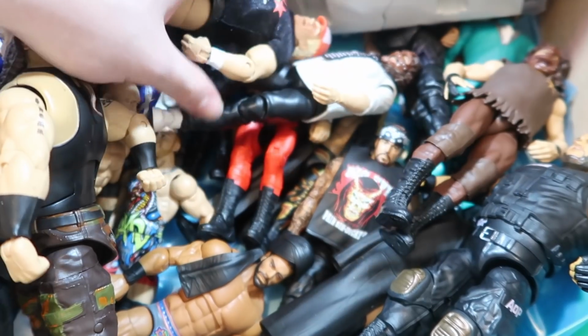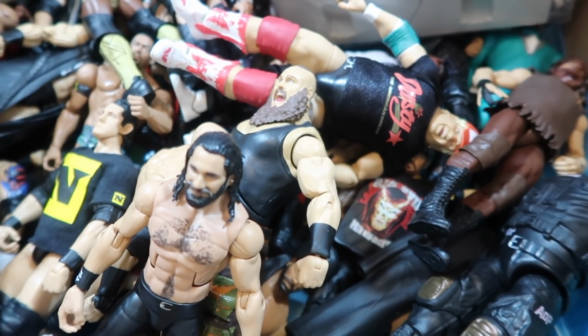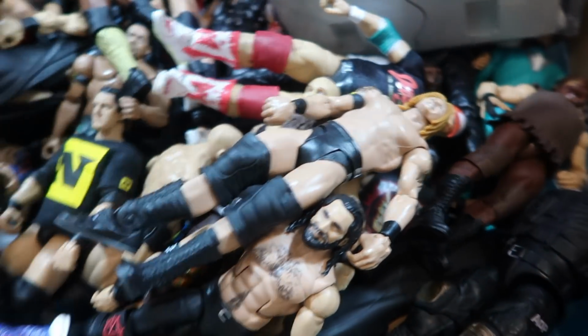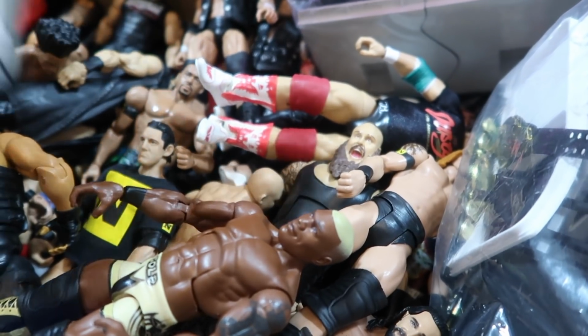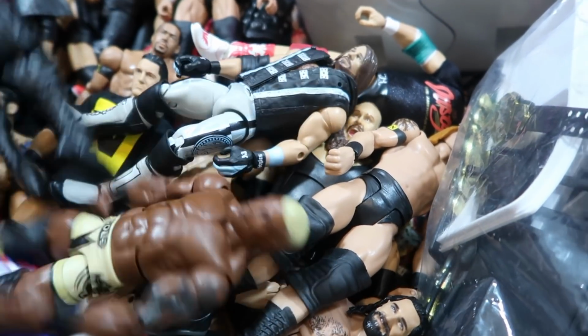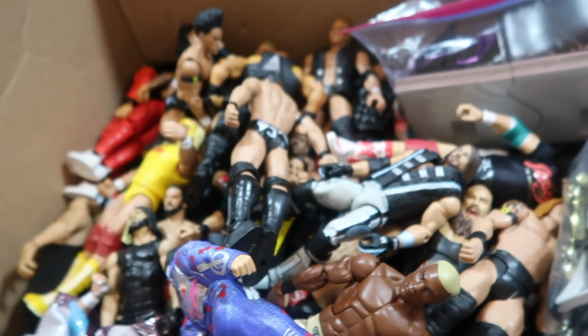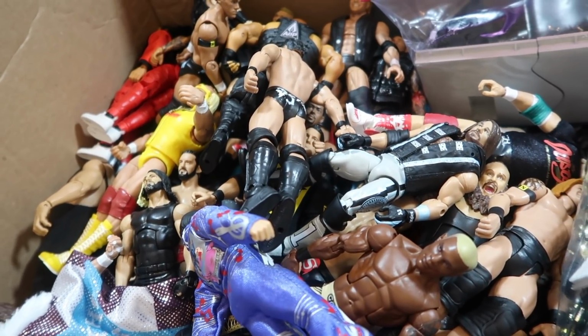You probably have seen a lot of the stuff of me flipping through it here. But yeah, this is a pretty cool box, and I hope you kind of enjoyed me going through it here, rambling a bit over it. There's also a ton of Undertakers down there. There's actually that new Undertaker that I just got. That's a great figure too. And yeah, man, that's pretty cool.